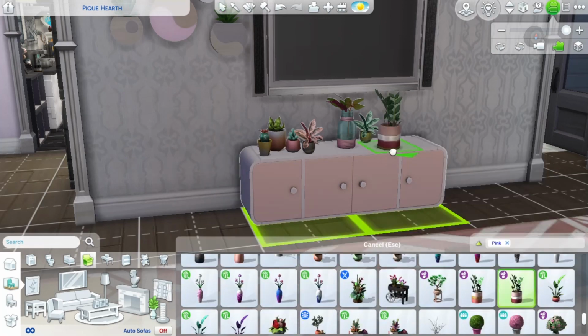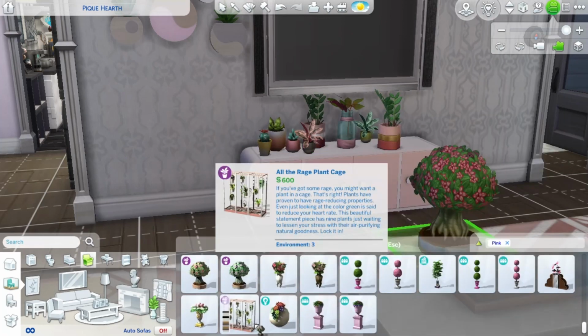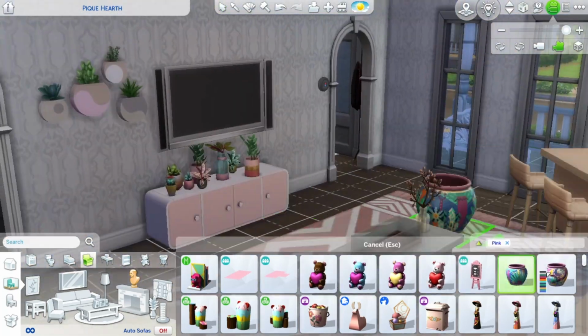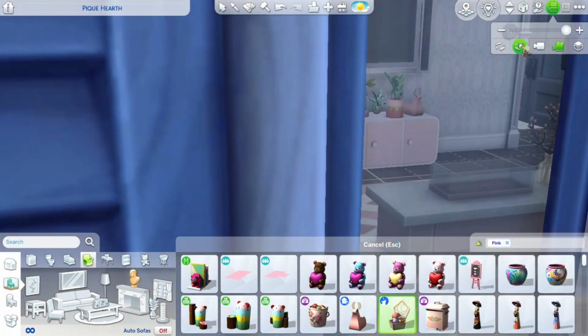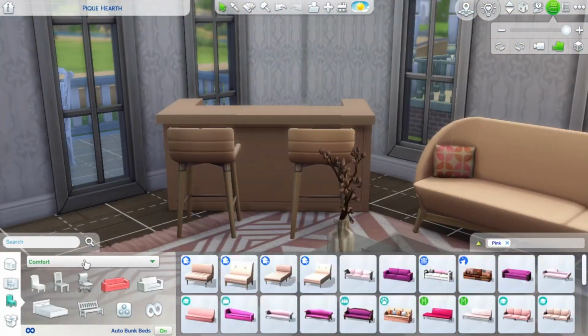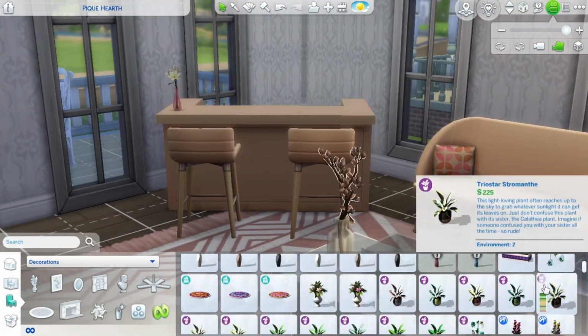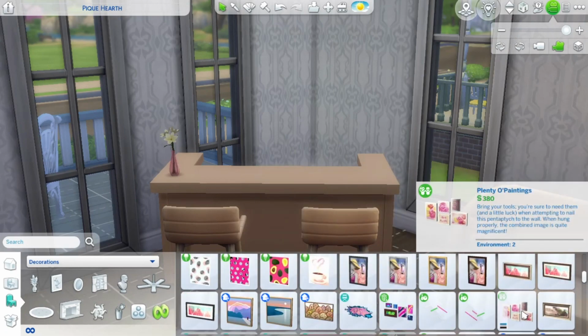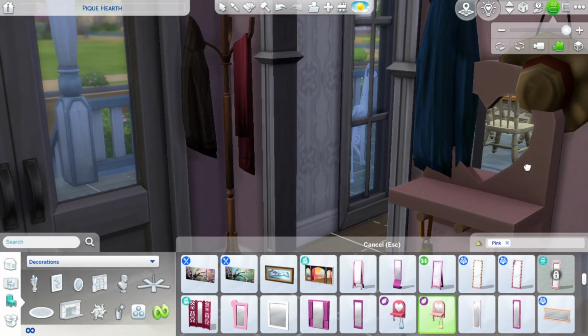So we're just adding all the plants and clutter here because, like every simmer ever, it's missing something. Plants! All of the plants! There's no such thing as too many plants. I mean, there probably is, but we'd be hard pressed to notice it in the game.